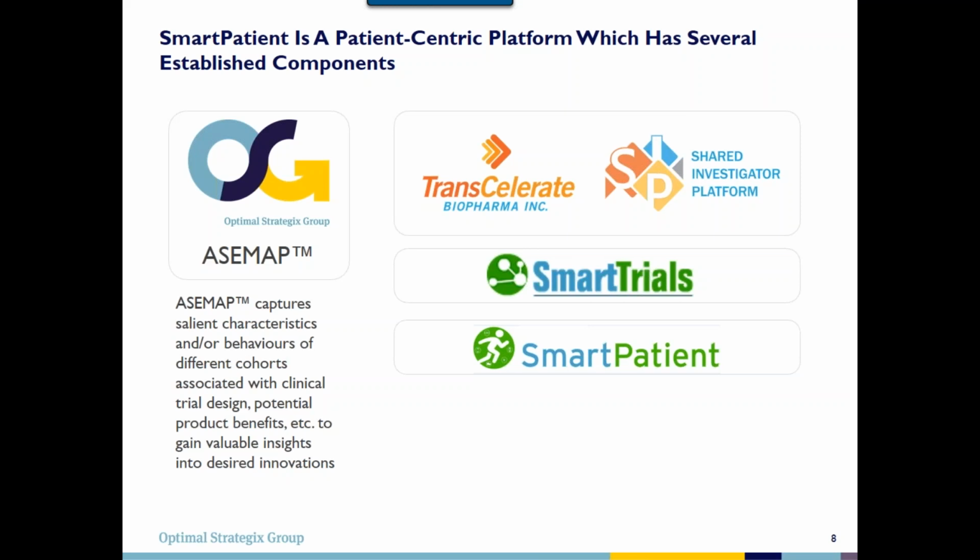It's the Shared Investigator Platform, SIP, where around 20 pharmaceutical companies came together to conduct trials across 8,000 to 10,000 clinical sites. The idea was of one common shared investigator platform, so they could share the training, their procedures, really a collaborative platform, and that was given to Cognizant to run.